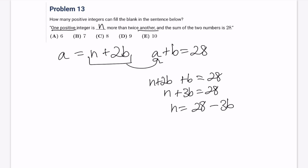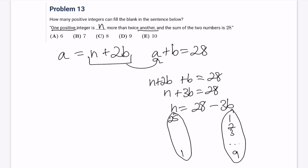So if we set b is equal to 1, we get that n is 25, and we can keep increasing b, 2, 3, and so on until b is equal to 9, because then n would equal 1. And we can't have b be any larger or else n would not be positive. So for each distinct value of b, there's a distinct value of n, and there are 9 values of b that work. So the answer choice is D.